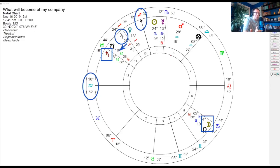Or sometimes you don't have to use the timing. You can just say, yeah, it looks like the company's about to take some kind of major nosedive, or it's going to fall on hard times somehow, because the planet representing the company is about to enter its fall. But what is the dignity exchange with our querent? How does that affect our querent? That's the question. And the querent is the person asking the question. They're represented by Saturn, the ascendant ruler, and the moon.